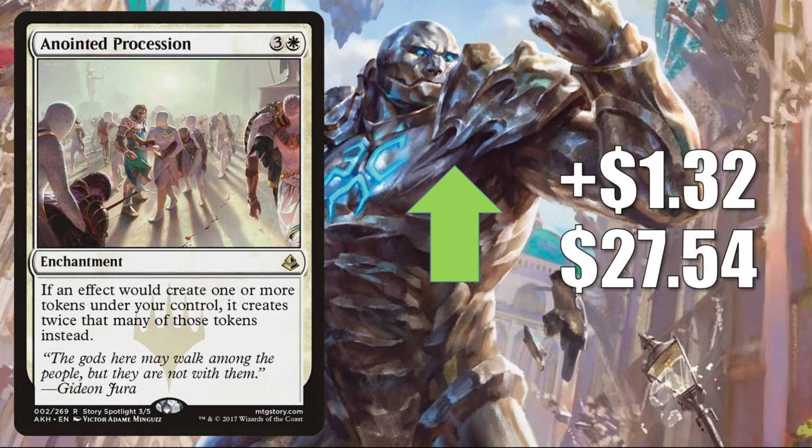Number 5 is Anointed Procession. This goes up $1.32 to $27.54. And this is a big Commander card, seeing increased play now in Rin and Seri Inseparable builds. Also found in 2 builds where the Commander was recently reprinted, Riku of Two Reflections and Brea Ethereum Shaper.